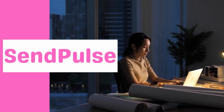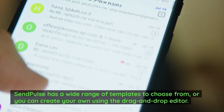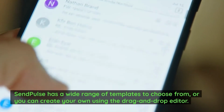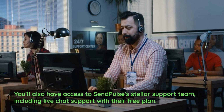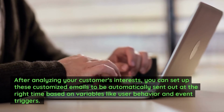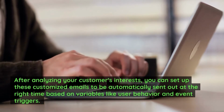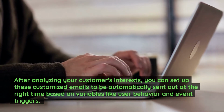Number 7, Sendpulse. Sendpulse has a wide range of templates to choose from, or you can create your own using the drag-and-drop editor. You'll also have access to Sendpulse's stellar support team, including live chat support with their free plan. After analyzing your customers' interests, you can set up these customized emails to be automatically sent out at the right time based on variables like user behavior and event triggers.